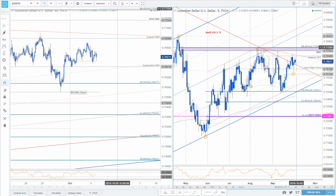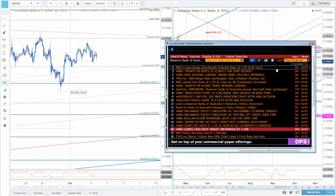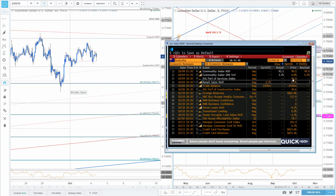We have retail sales on tap tonight from the Australian market, so do keep that in mind. Here's what the economic docket looks like. Got a flat read last month, so you are expecting to see a nice little rebound there to the tune of 0.2%. That's a month-on-month read.